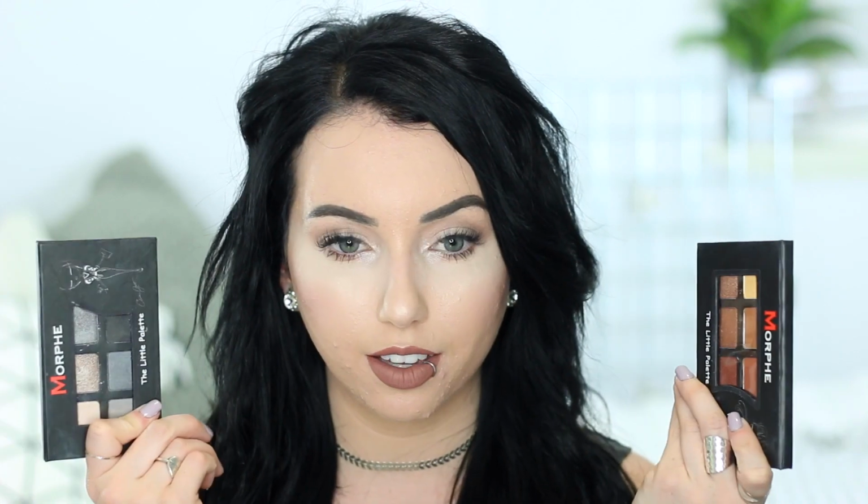I don't think they make these anymore, which I'm really bummed about because these things freaking rock. Not only are they great for traveling because they're the perfect size and they're super compact, the shadows in here are awesome. I just bring these 2 because you have pretty much all of the warm tone shades you need in there. And then this palette, you get all your cool toned smoky shades. This is Mama Drama and this is Copper Popper. I really hope you bring these back, Morphe. That would be great. I think those are the only eyeshadows I brought.